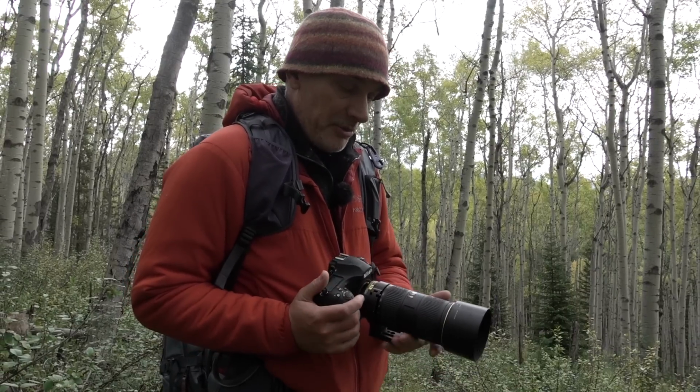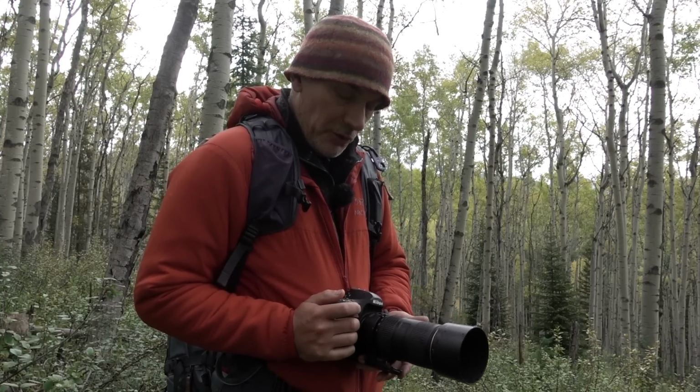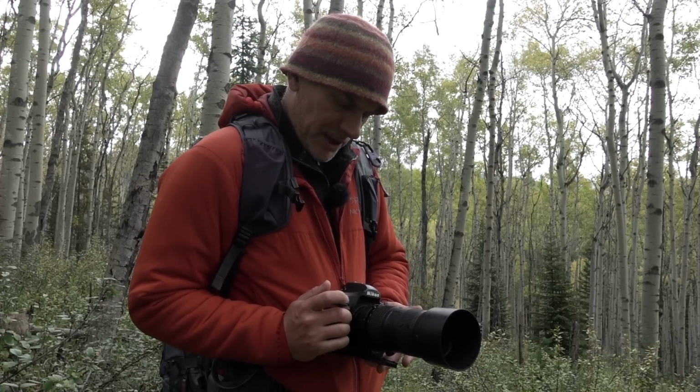What I'm gonna do is put my 70 to 200 f4 lens on. I'm stopping it all the way down to f22, ISO 31, and that gives me about half a second.